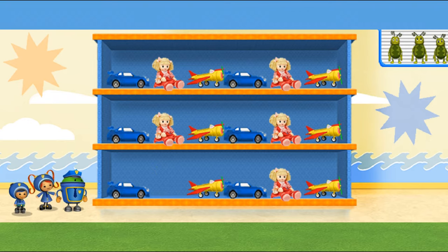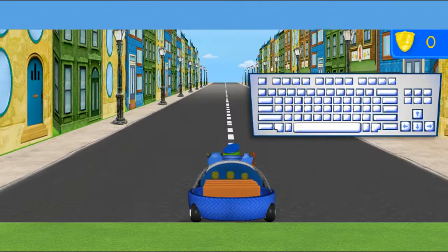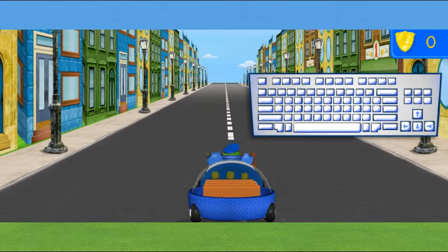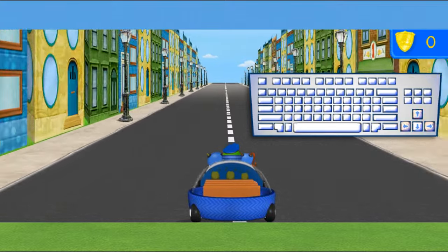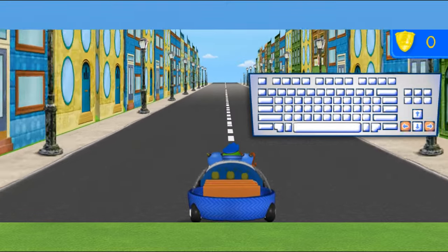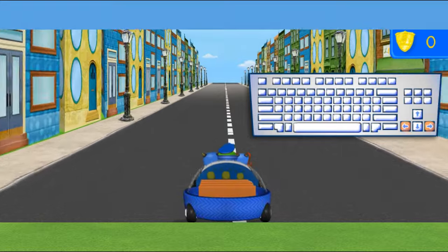That's the last stink bug. Excellent pattern skills. We're so glad you're on our team. Let's go find the rest of those stinkers. To help us drive, use the arrow keys. To help us steer right or left, use the right or left arrow keys.